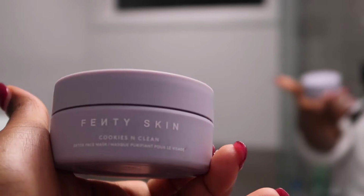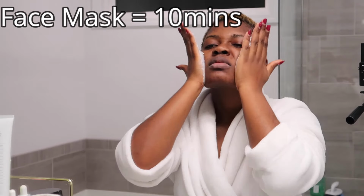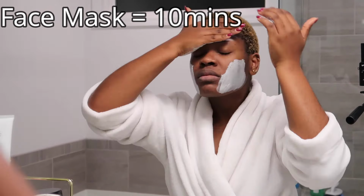I've tried so many exfoliators before, or face masks before, and they don't just sit right on my skin. Some of them cause me to break out, and some are just too stripping. But I found that this Fenty is actually awesome. Once you rub it through your hand and massage it a little bit and break down the little knots and just apply it on your face, it actually makes your skin really detoxified and you kind of feel fresh after using it.